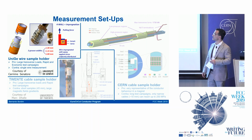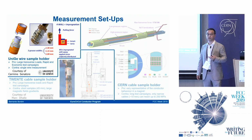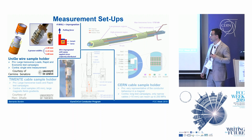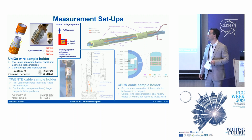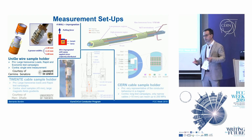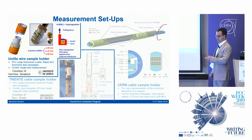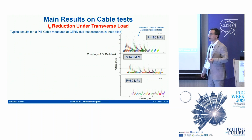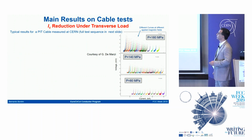Finally, the last setup is at the University of Geneva, where we measure wire under transversal pressure. The advantage is that there we can put a very large transverse load. This allows a rapid and relatively economic test campaign. And the contra, of course, is that we are evaluating only the wire behavior, while we need to know how the cable is performing.